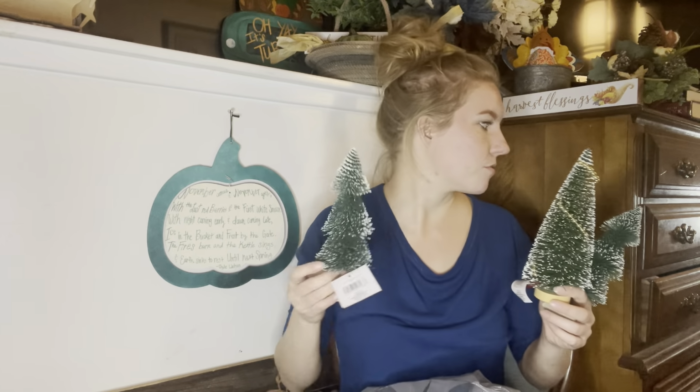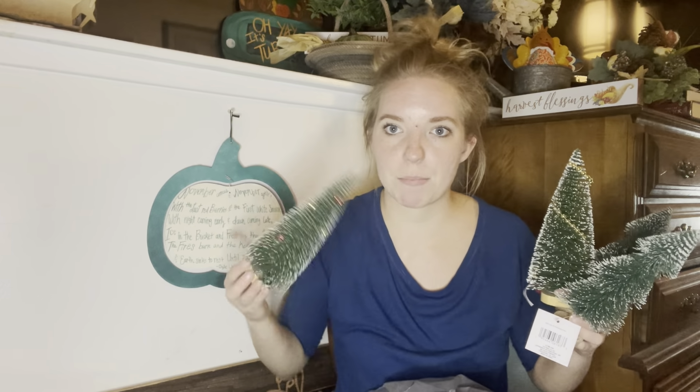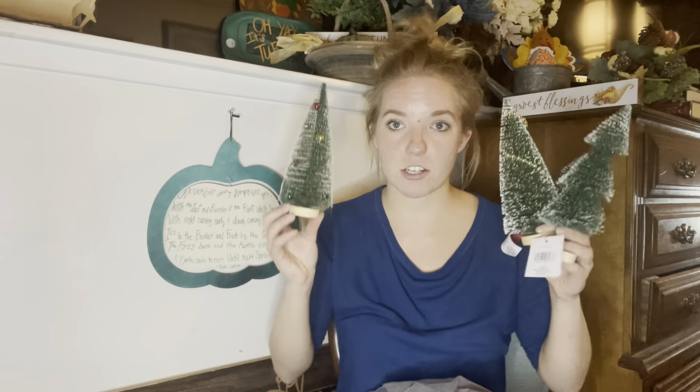And the more I kept finding, the more I was just like, I'm gonna have to come back because I don't even know how many trees I actually have versus what I need. But when you set up these village scenes, it's nice to have some variety. So I grabbed 4 of the big ones. So anyway, that was a really long story to tell y'all that I got Christmas trees.